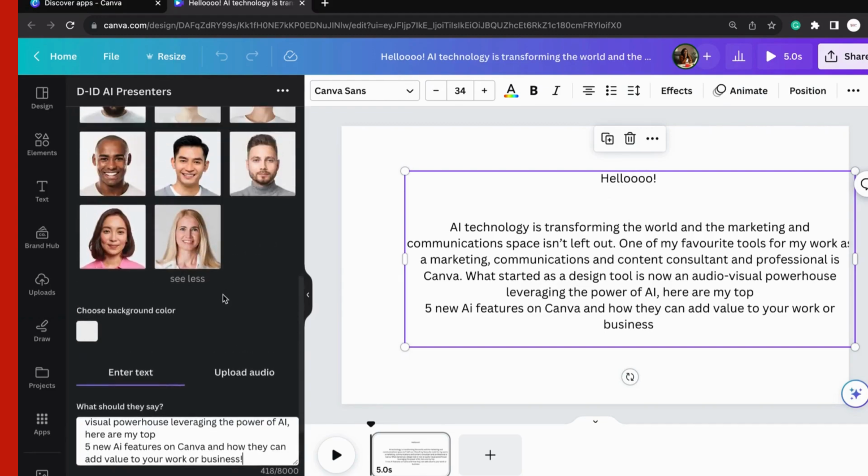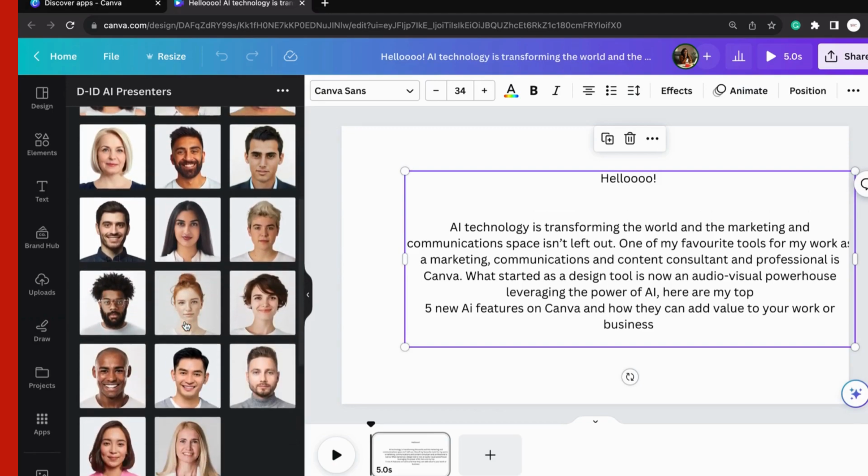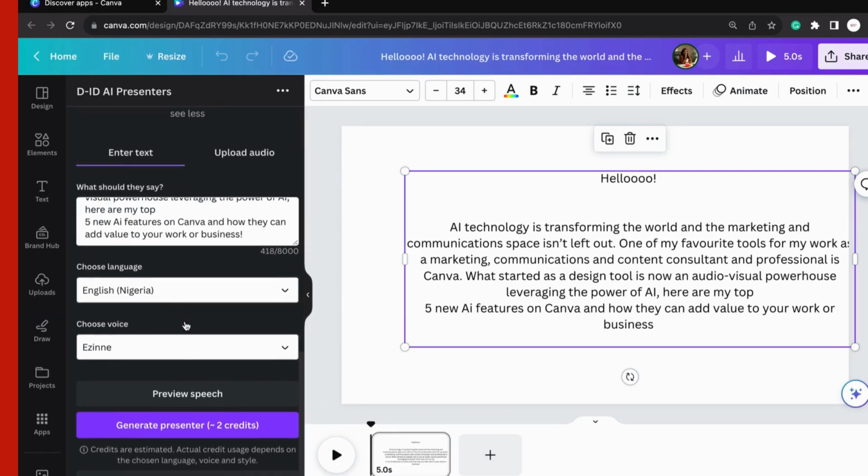So what I've highlighted, I'm going to highlight the lady, not the guy, the black lady, and I am going to preview it.